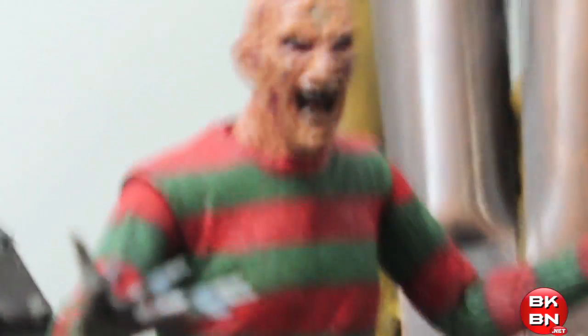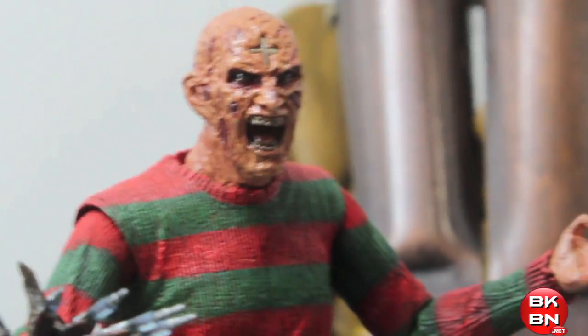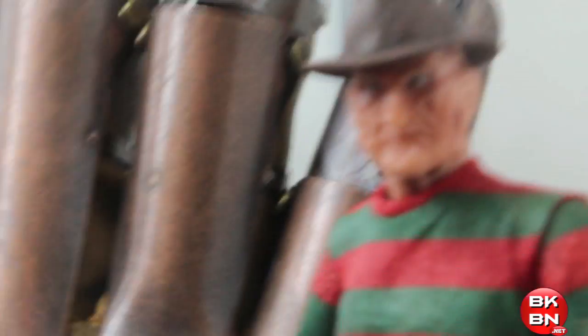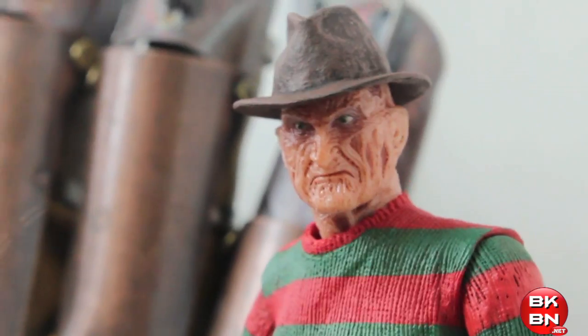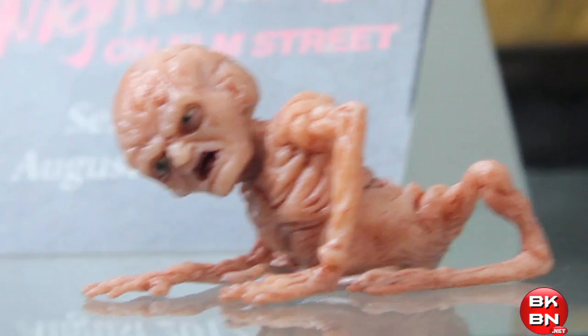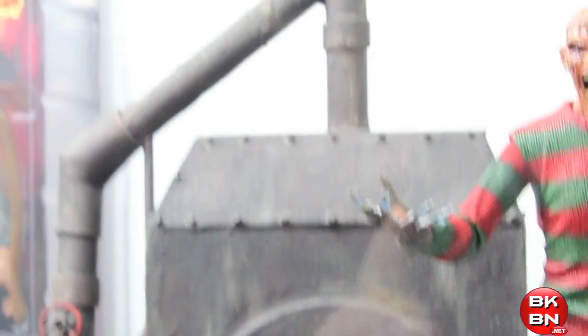And Freddy with the furnace and the Freddy glove replica, always cool. And the Freddy with his sweater looking cool. That face is kind of funny. All the different ones from the different Nightmare movies, it's very cool. That gross baby Freddy thing, I remember that. So gross, but the furnace, that's pretty crazy.